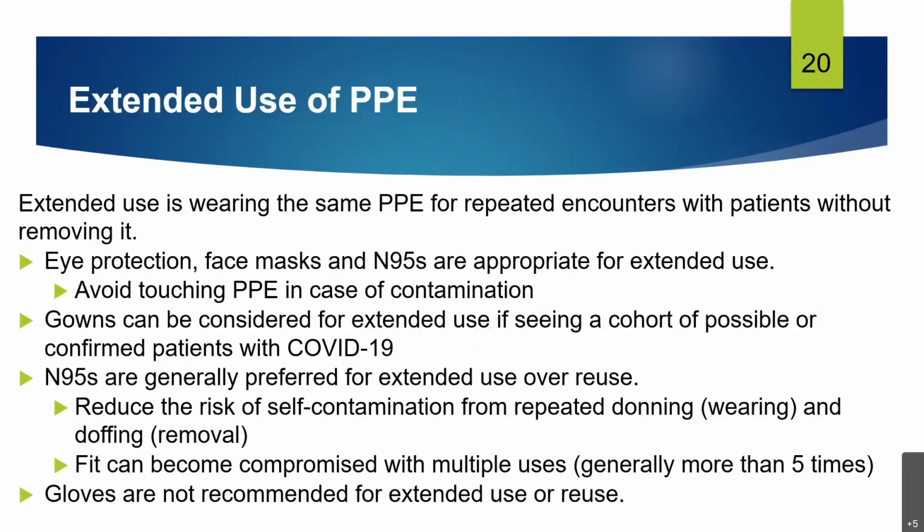And so one contingency capacity is the extended use of PPE, which is wearing the same PPE item for repeated encounters with patients without removing it. So, for example, eye protection, face masks, and N95s are very appropriate for extended use throughout a shift. We just would recommend that you should consider those items contaminated, so avoid as much as possible touching the PPE item to reduce self-contamination risk.